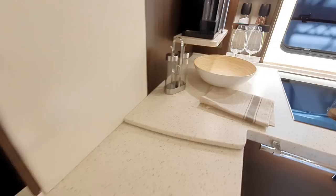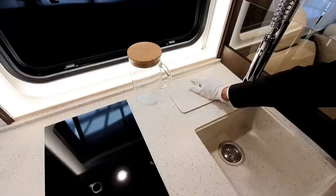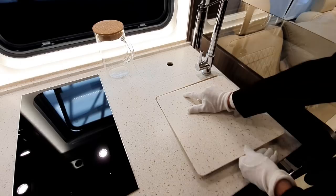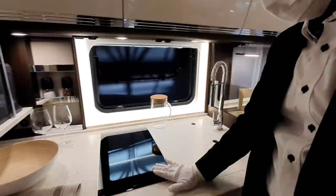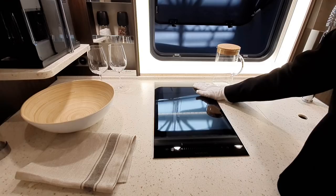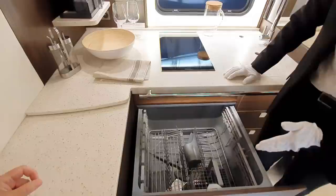You've got sinks, two sinks. And these sinks have household drains, just like they have a household tap here, like you use it at home. Here, an induction cooker is working electrically. So is a pull-out dishwasher. This is not just a small gimmick in a motorhome. This is a real dishwasher.